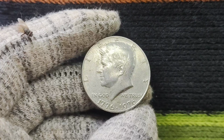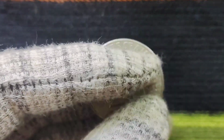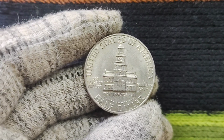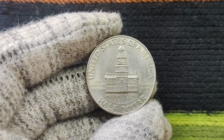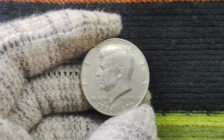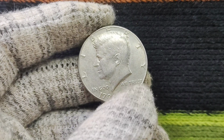So, how can you tell if you have one of these valuable coins? First, check the date and design. It should say 1776 to 1976, and the reverse should feature Independence Hall. Next, look for the absence of a mint mark below Kennedy's neck. If there's no D or S, it was minted in Philadelphia. After that, inspect the coin carefully for errors. A magnifying glass or jeweler's loupe can help you spot details like doubling or misalignments.